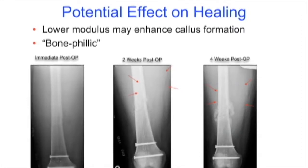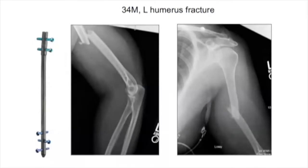Because the implication is that when you're dealing with a load-bearing implant, such as a plate, this may allow you to weight bear a lot sooner. And so that can really help with rehabilitation and also with patients who need to walk sooner, for example, a periprosthetic femur fracture. So this is a case example of a 34-year-old male who has an isolated left femoral shaft fracture.